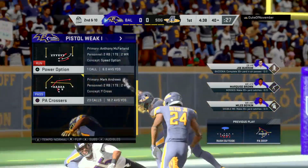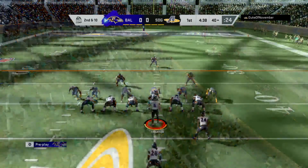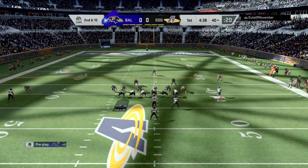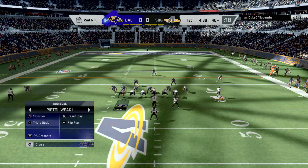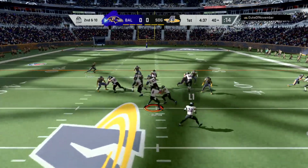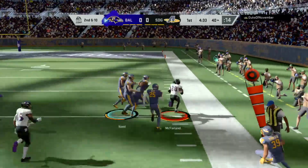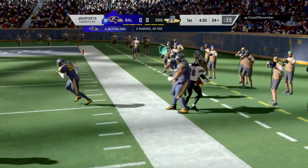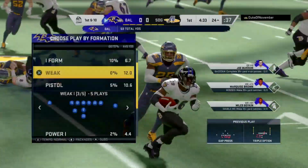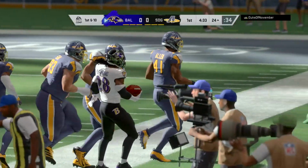Yeah, nice job to force the incompletion. So 2nd down and 10. Once again, they'll go from the 40. General West. He gives it up. And he takes this just a few yards shy of the red zone before going out. The Ravens get a new set of downs, give him 17 on that pickup. And there we see an early burst that makes him one of the leading rushers in the league.